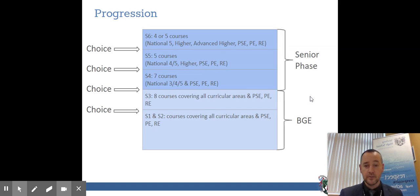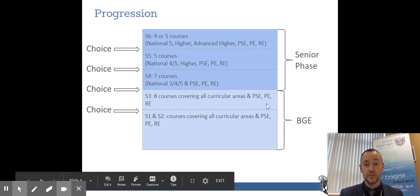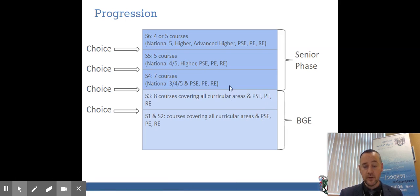As pupils progress through Stirling High School, they move from a broad general education, a wide variety of courses in S1 to S3. That is narrowed down as they move into S4 and focus on 7 courses. And for most pupils moving from S4 into S5, they will narrow those 7 courses down to 5. For most pupils, these courses will be at National 4 or National 5 or at Higher level. PSE, PE and RE still feature in S5 and S6.